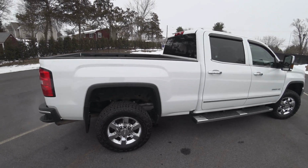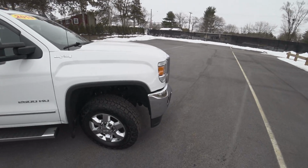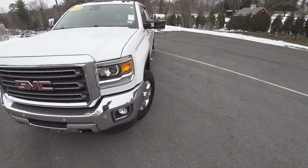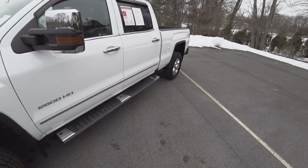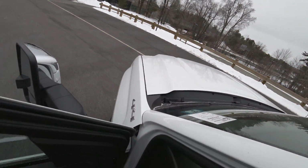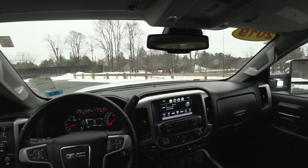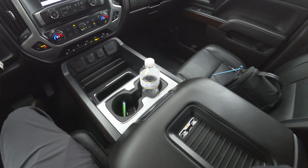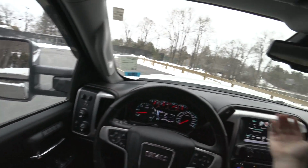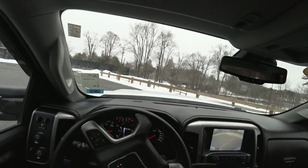This thing is absolutely beautiful. It's snowing like a bugger now. Heated seats are beautiful on a day like today. Wireless charger. Backup camera, of course. And then into drive.